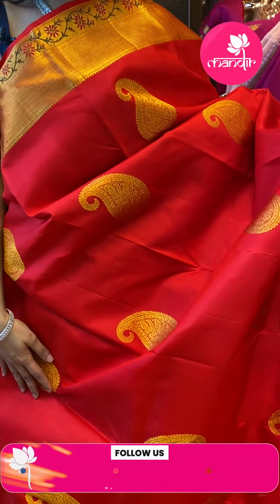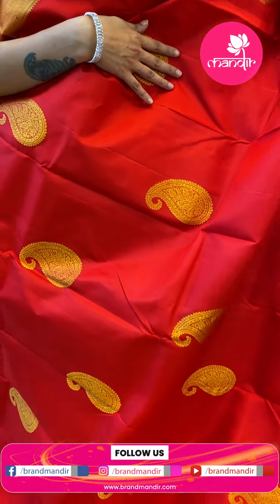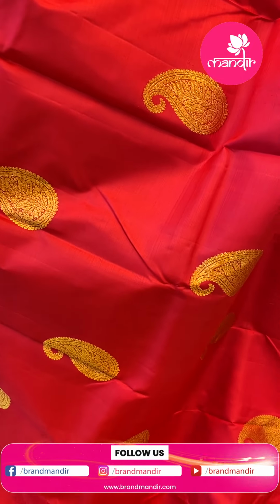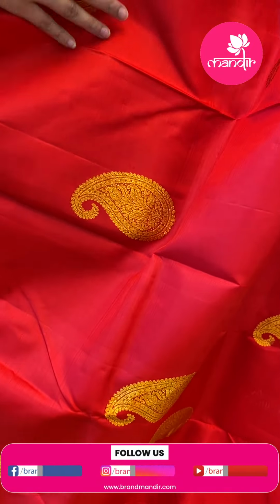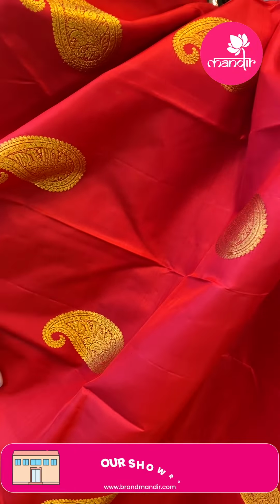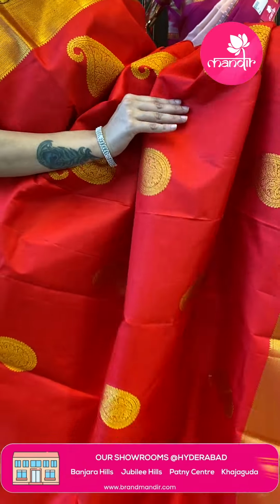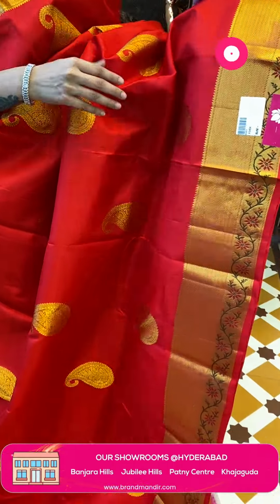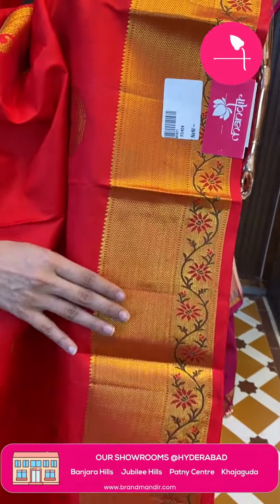Oh, we talk about wedding season and we don't talk about red. Oh, that's a sin, right? So this is a beautiful red sari that you can see. All over the body, we have got the paisley booties. That's a beautiful paisley booties with beautiful detailing. On the borders, we have got the zigzag lines.